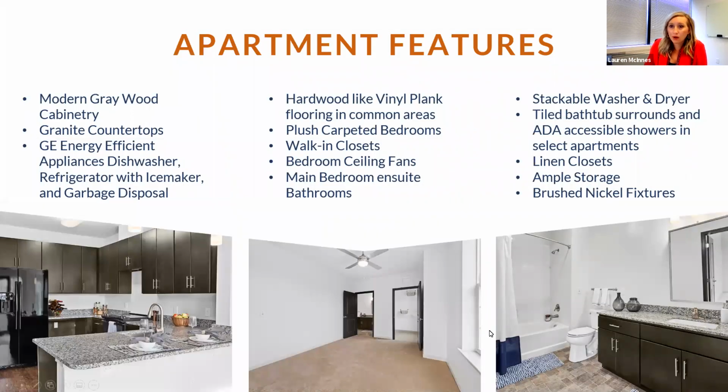These are brand new apartment buildings. This is a brand new apartment building with several modern finishes. So we have modern gray wood cabinetry, granite countertops in both the kitchen and the bathrooms, energy efficient appliances that also include a dishwasher. The refrigerator does have an ice maker and a garbage disposal.